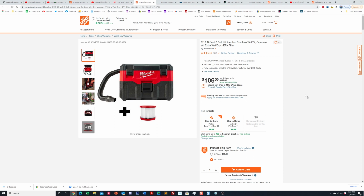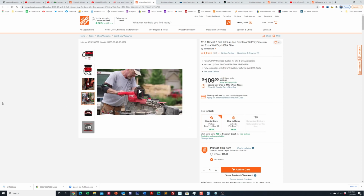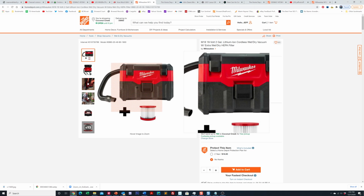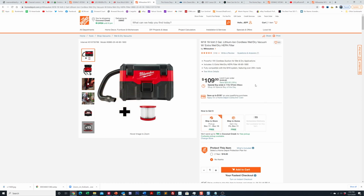But also, at the end of Black Friday last year, Home Depot put this vacuum on sale at $89. And it only lasted a couple of days. That's when they started moving. Now, right now, this vacuum, you can get it on the floor for $99, which is a decent price. I still think it should be at the $89 that it was last year. So here they're asking you to pay $109.